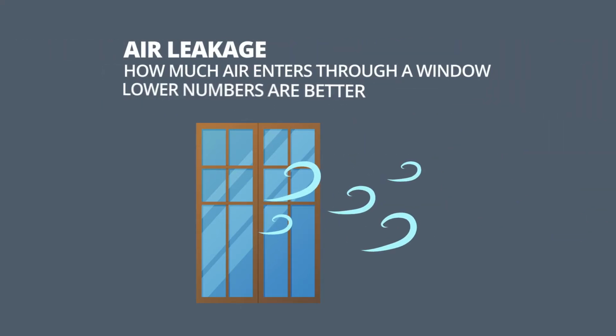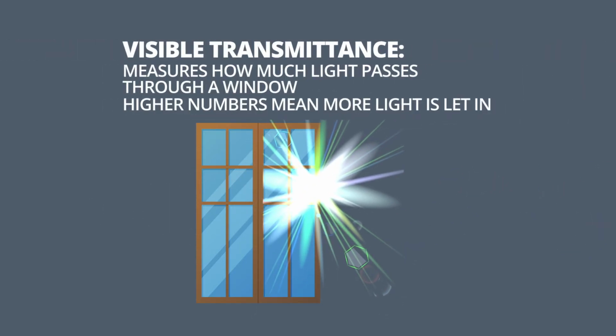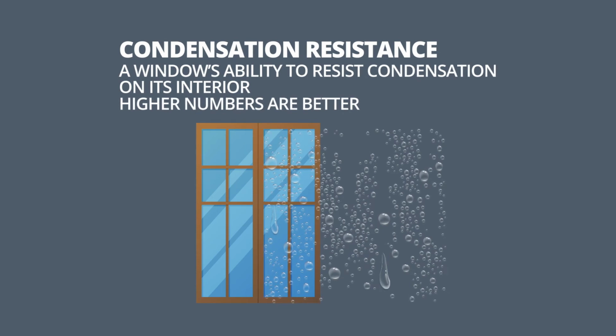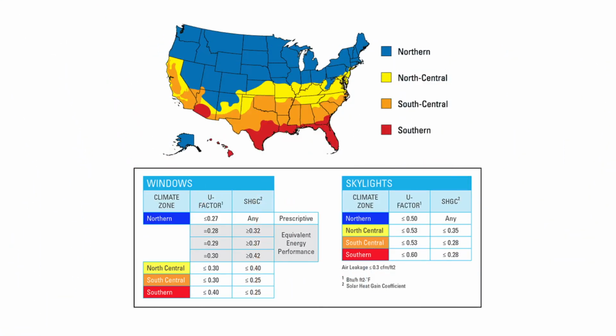Air leakage, how much air enters through a window. Lower numbers are better. Visible transmittance measures how much light passes through a window. Higher numbers means more light is let in. Condensation resistance, a window's ability to resist condensation on its interior. Higher numbers are better. Look for these numbers on the NFRC label and for windows with the Energy Star label.